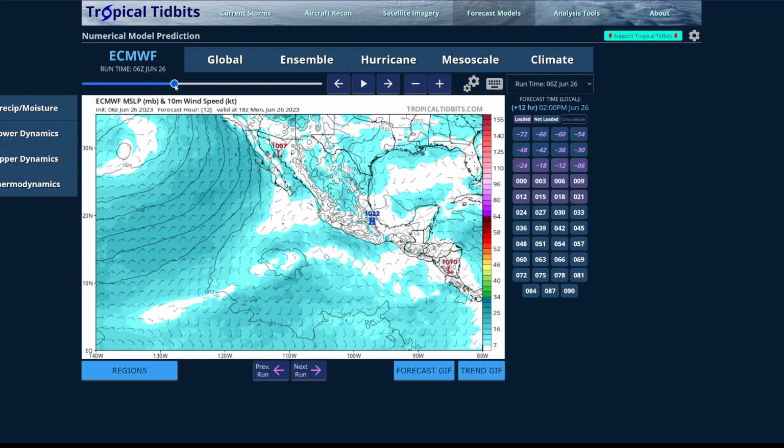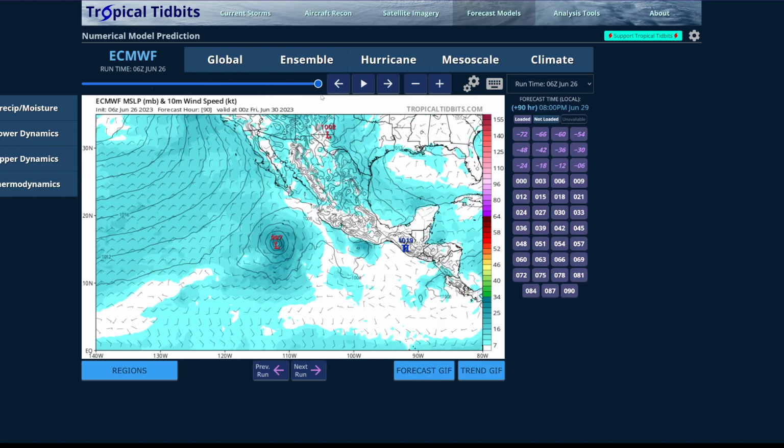Now, the European has also changed a little bit. You can see the European is now developing the first system into a tropical cyclone. Now, the European might be a bit too weak on this, and this may be a factor of the GFS and the European biases playing roles. The GFS perhaps being a bit too strong with that bias, the European perhaps being a bit too weak. These models both have those kinds of biases. I'd say somewhere in the middle ground is a fair estimate right now for what 91E could do.